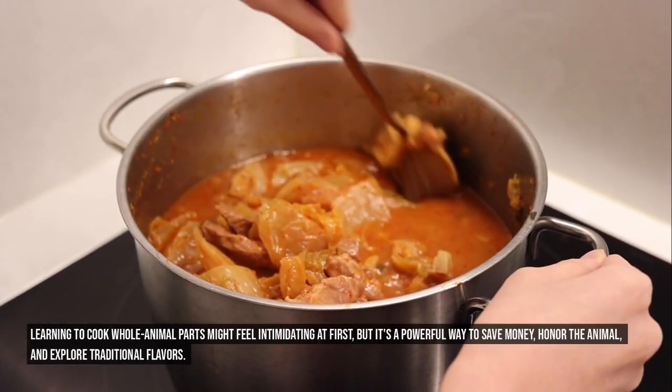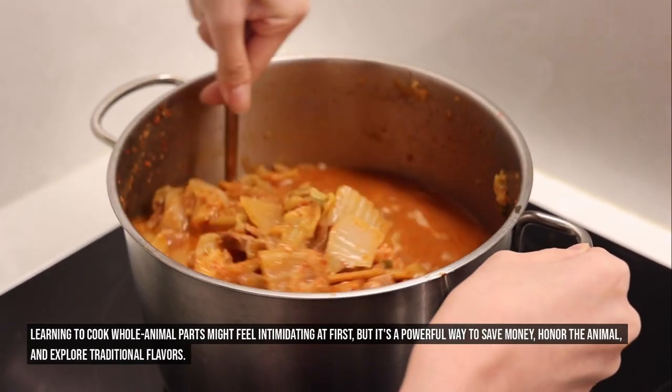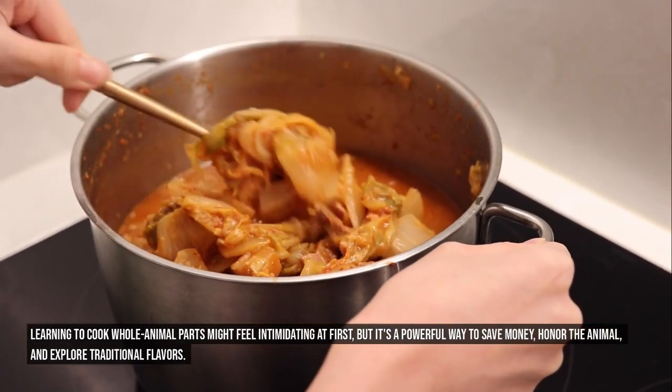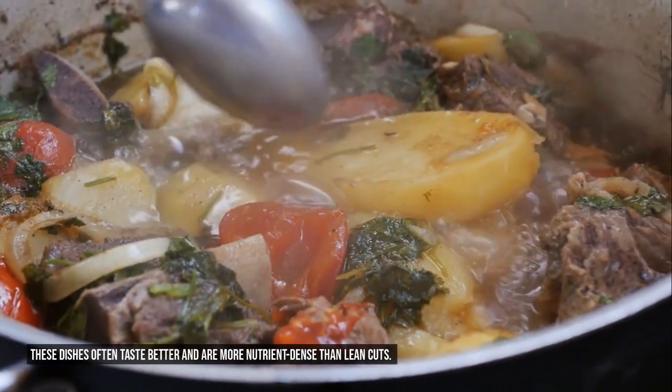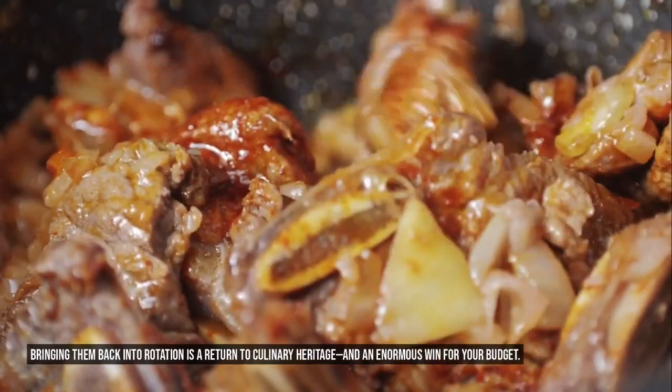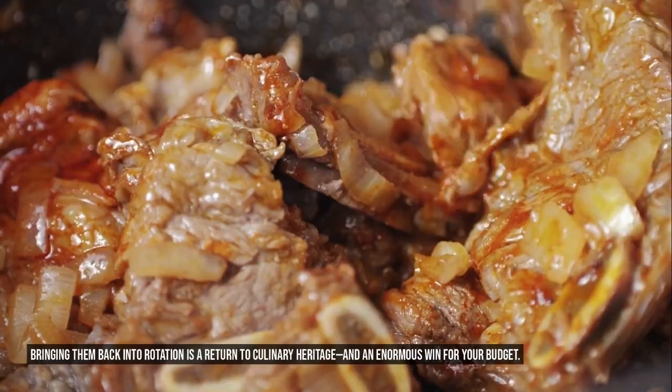Learning to cook whole animal parts might feel intimidating at first, but it's a powerful way to save money, honor the animal, and explore traditional flavors. These dishes often taste better and are more nutrient-dense than lean cuts. Bringing them back into rotation is a return to culinary heritage and an enormous win for your budget.